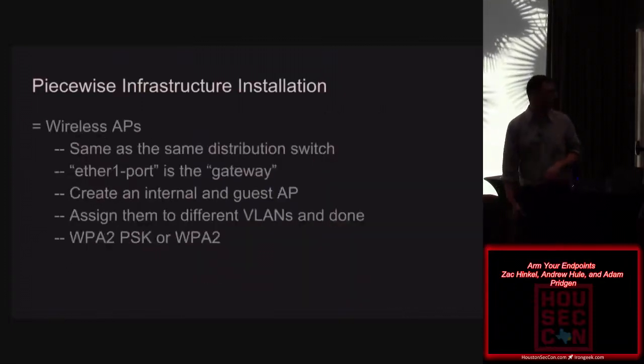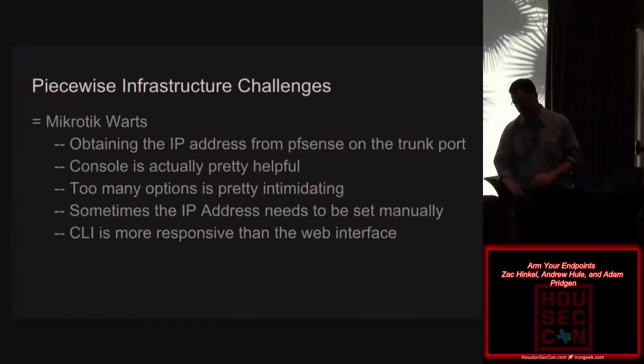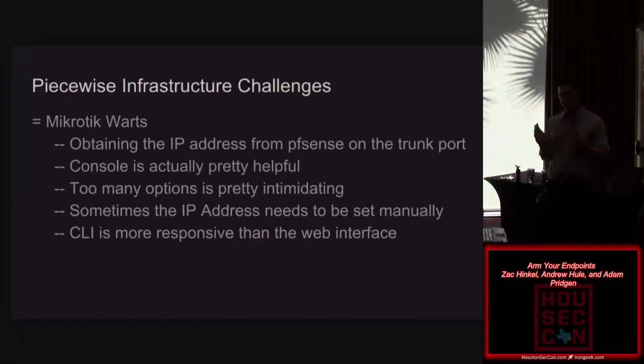Anyway, the wireless access points are really easy. Take them out of the box, assign a WPA2 key to them, set up the guest APs, and then you're done. Fantastic. Super easy. Some of what I've documented here is a reiteration of things I've said previously.